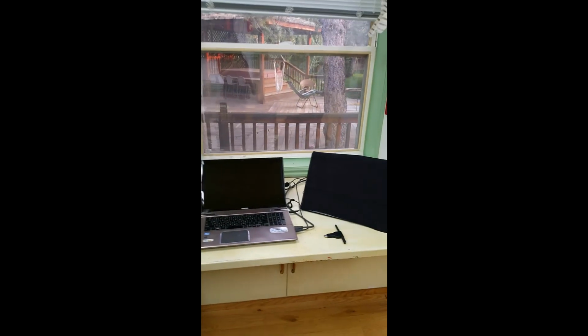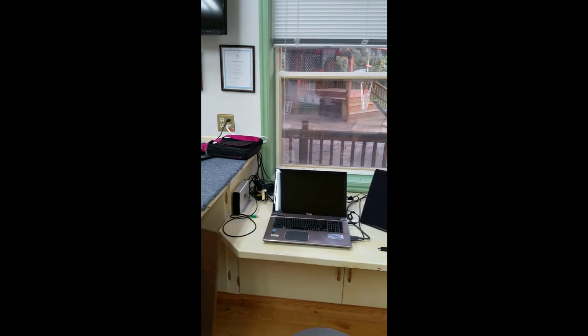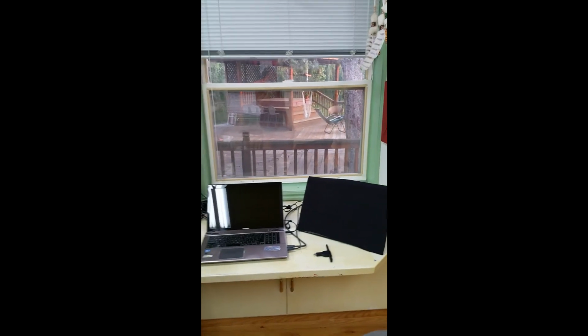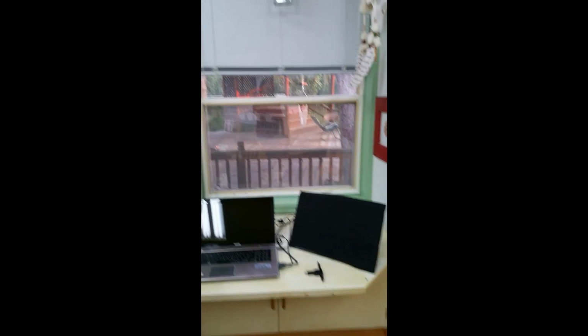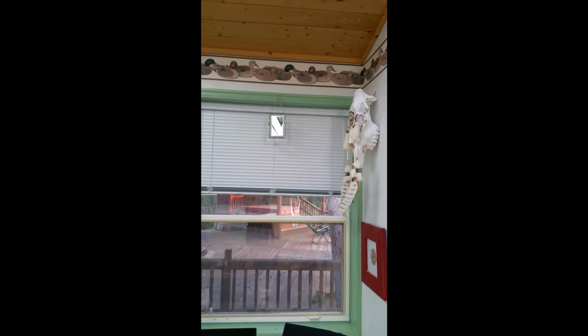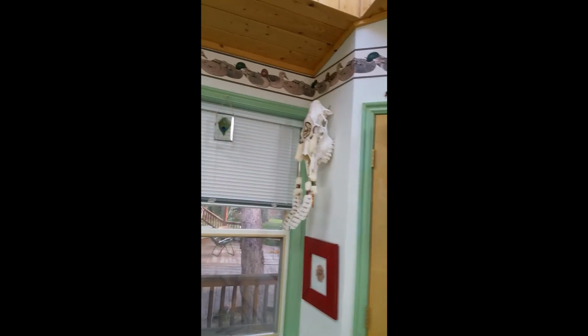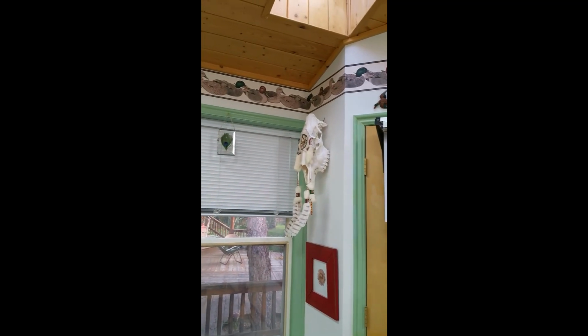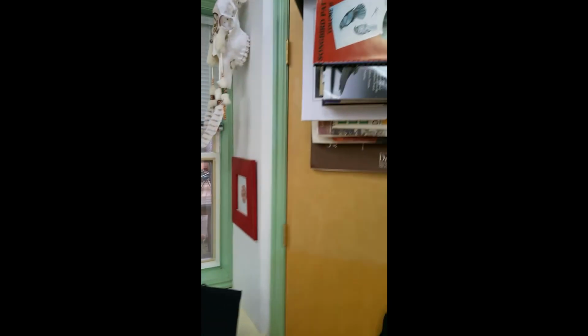And there is my little computer station. It's where I can do some planning and some drawing a little bit. And I've got my little graphics tablet under the felt there. And there's another sun catcher. There's a moose skull that I found on a horseback ride and made everybody park their horses until somebody put that on the back of my horse so I could take it home.